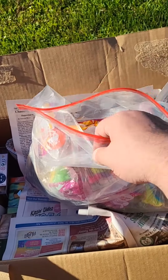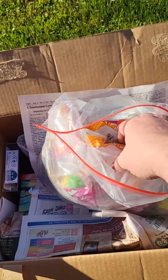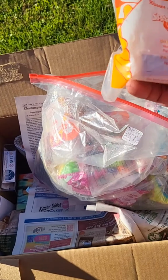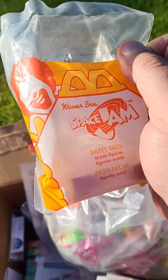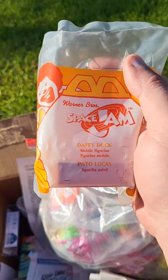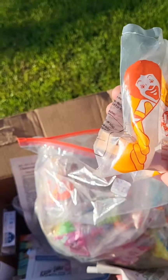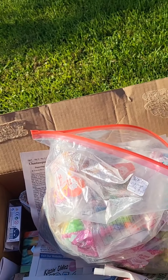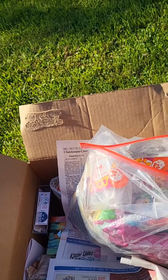I saw it's all supposed to be McDonald's toys, but I'm not 100% sure what's in it exactly. So we're just going to go through it one by one. We got a Daffy Duck Space Jam toy, which I think is cool. I knew we'd find some cool McDonald's stuff. So here we got Space Jam, Daffy Duck, and we'll set that off to the side. Then we'll just reach in here and keep pulling stuff out. See, what else do we get here?